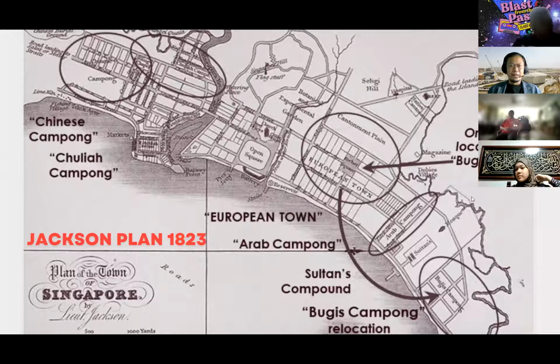And then next, the central area is known as the Civic Center, which is the European town. This is where the British, the so-called colonial masters, reside. They have an open square, and they have the civic center. The government buildings are located here. And then towards the eastern side, you see the Sultan's compound and the mosque. That's where the Arabs were located, so they call it the Arab Kampong.